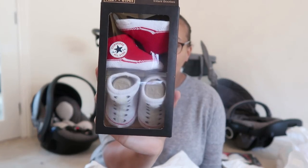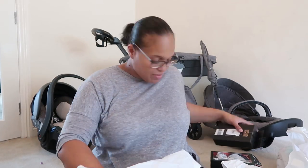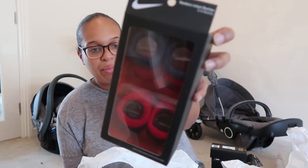And then they also picked up these little booties. These are £10, and these are 0 to 6 months as well. A red pair there, and a white pair there. Just little Converse All-Stars. And couldn't go and get all that stuff without getting the Nike ones as well. So these are blue and red Nike little booties, and these are £10, and these are 0 to 6 months as well. So they picked those up. As you can tell, that is like a boy manly thing to pick up.